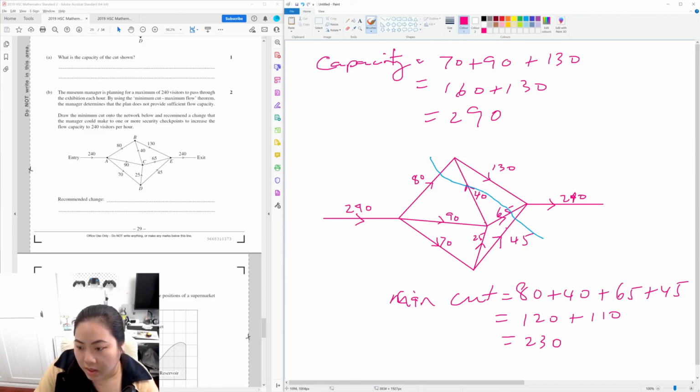This one's 90 and 90 and 25, that's 115. They can only go to 40 and 65, which is 105, so that's a choke there. 115 people come in, but only 105 people can go out. So one of these has got to change. Either one can actually. So either CB has to increase by 10, CE has to increase by 10, or each one of them increases by 5. That will work as well.